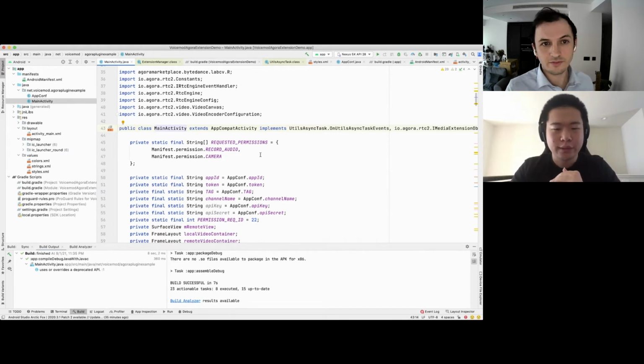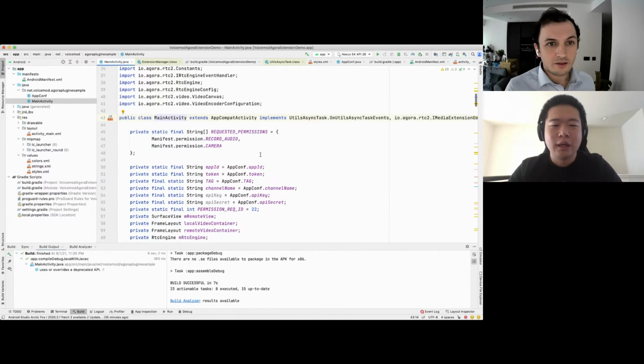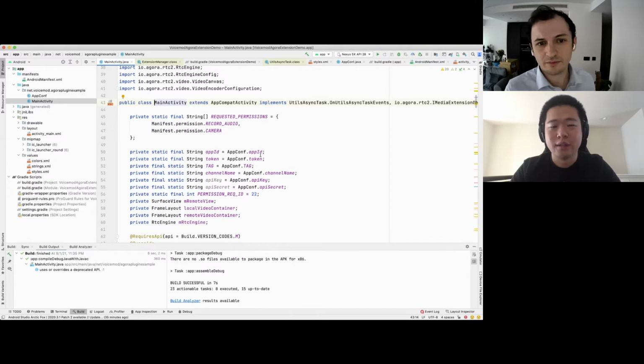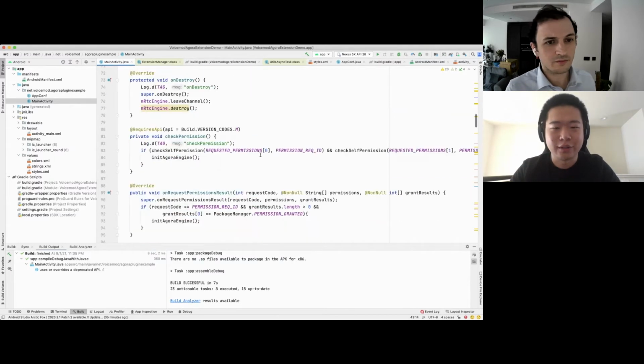And what we're going to do today is enable the VoiceMod extension here in this project. That's just like Max showed. But to enable this extension, you actually just need 3 steps. Very simple. I'm going to show you right here.